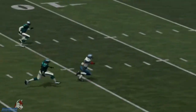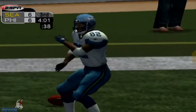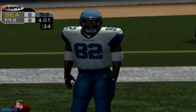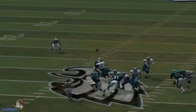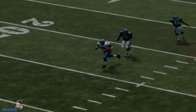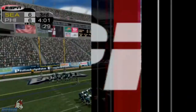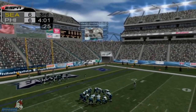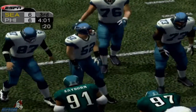Hasselbeck throws a beauty to the right side, and he connects at the 18. And he's in for the touchdown. Darryl Jackson will not take no for an answer. Watch this play where he makes the catch and then knifes ahead for plenty more. That's his first touchdown of the day. And I think he's a guy you can count on to make those end zone catches. He sets a high standard for himself, and he usually meets it.